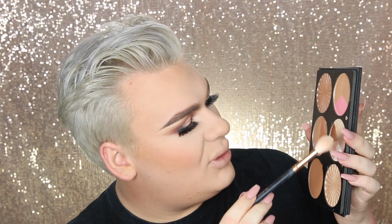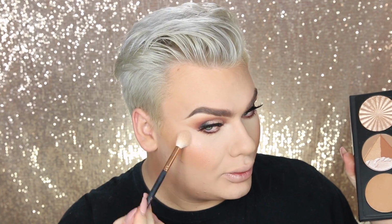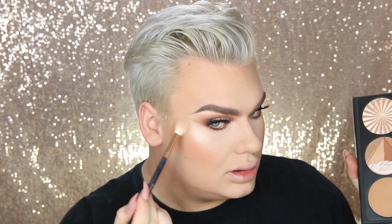So I'm gonna take some of this OFRA highlighter here. I'm just gonna kind of swish my brush around in there. And, oh my god, stop. Stop. Like, these highlighters are just so messed up, in an amazing, in a good way, you know what I'm saying? I like to bring these highlighters down onto my cheeks, like here, this part, because when you look straight on, you can kind of see it. Do you know what I mean?